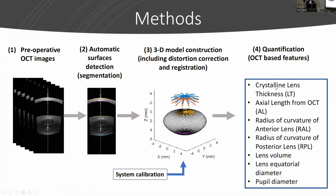So we could get their crystalline lens thickness from there, their axial length, which was also reported from the OCT. But more importantly, we were able to estimate the radius of curvature of the anterior lens surface, the radius of curvature of the posterior lens surface, the total lens volume, and also the lens equatorial diameter, which you can't really get with the standard OCT image. You really have to extrapolate. And we also collected their pupil diameter as well.